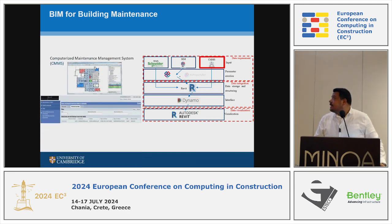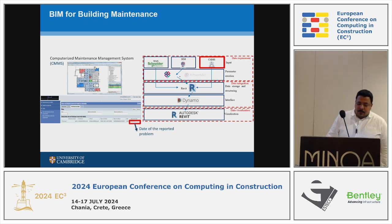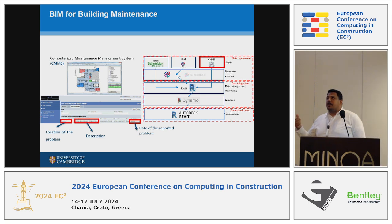Firstly, the CMMS is the Computerized Maintenance Management System, from which we can get some beautiful data. If you have a problem with this room, for example, you make a complaint, and this information is stored in the CMMS. In that case, we have the date of report, a description, and the location of the problem. The description means, for example, that the data projector here is not working properly. So you make a complaint and point out that this equipment is not working. This is the descriptive manner.